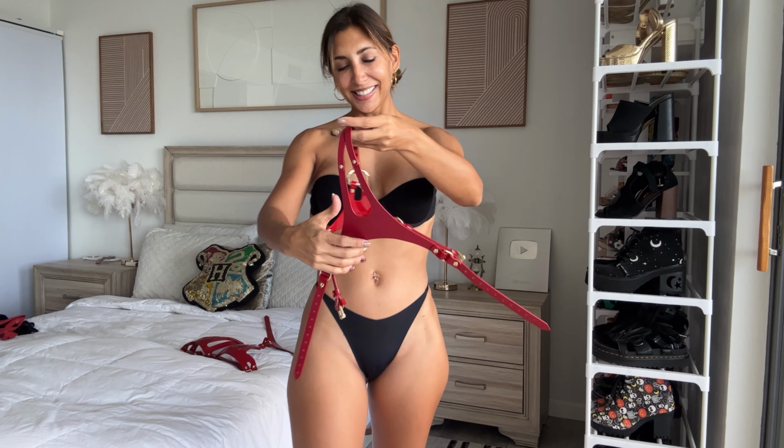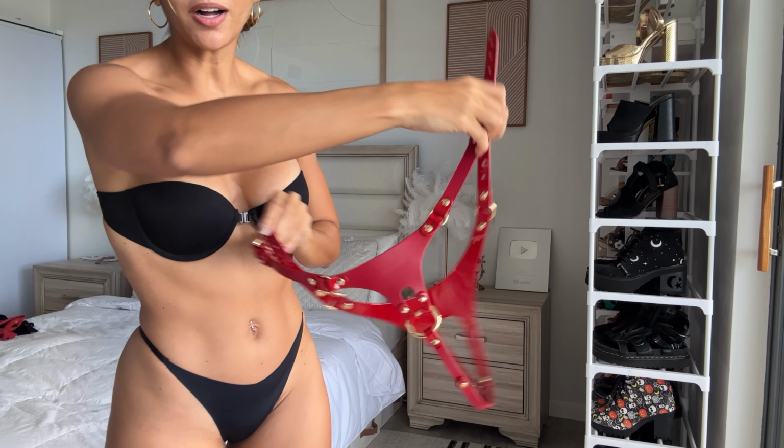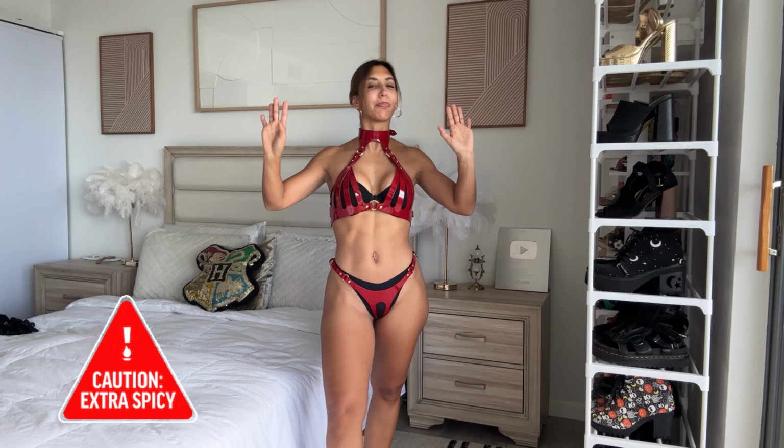And then take a peek at the bottoms. These are the bottoms, okay? So clearly crotchless, also beautiful detailing on the back as well. Let's go ahead and try them on. This try on got spicy.